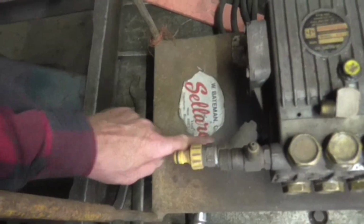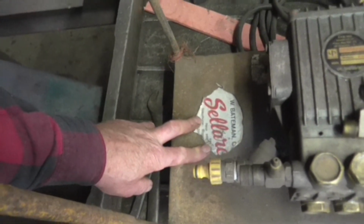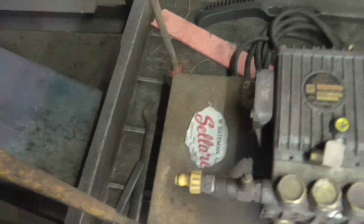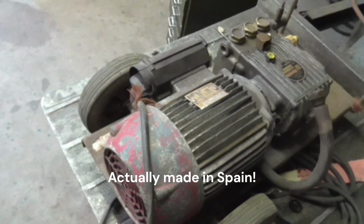It's W. Bateman Cellark, because they were welder agents, and they also made these. W. Bateman Cellark, Lincolnshire I think. What does that say? Danger! There you go. I think they bought these units in, because if you look at this, I think it's Italian. I think the whole lot is Italian. But one thing's for sure, it's a beefy mains pressure wash.